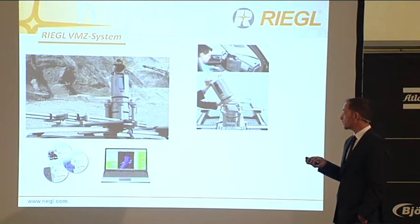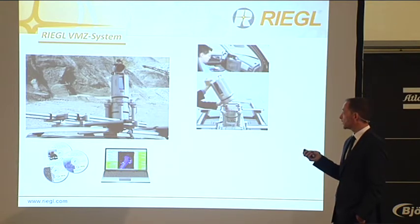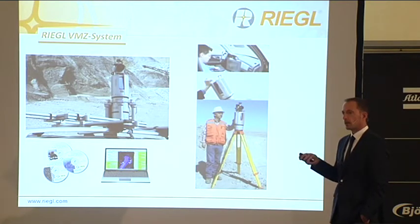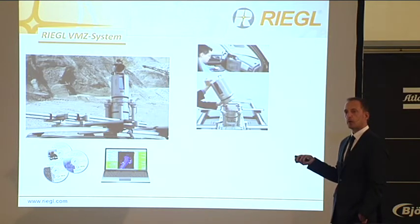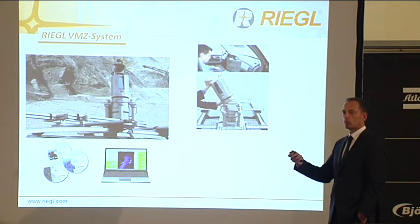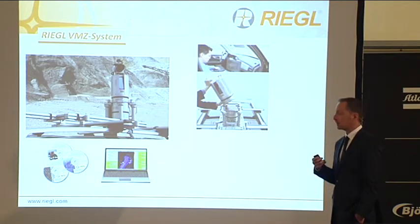And very nice, you can dismount the scanner by just using these 4 quick action screws within seconds. Use it then as a static scanner and, for example, remount it on the platform and immediately start mobile laser scanning. There is not any calibration of the system necessary.